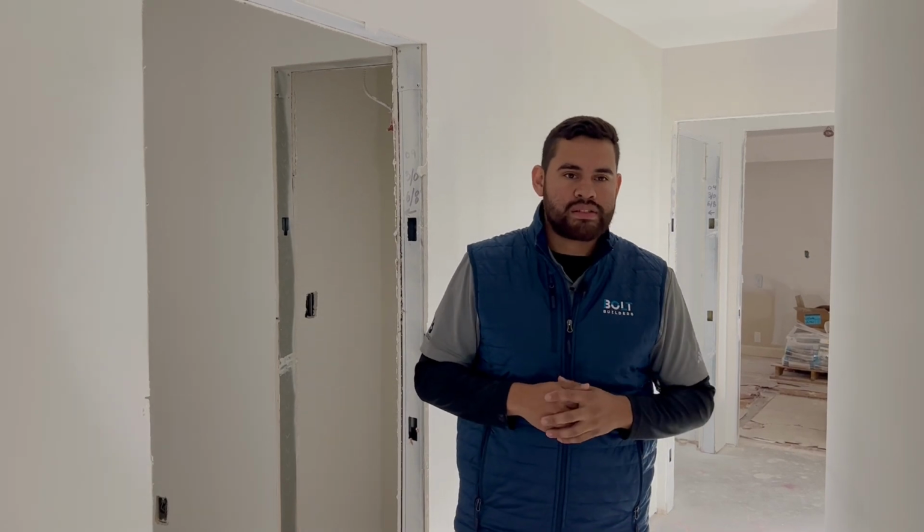So my favorite part of this project is these curved walls, and with my background of framing, I worked together with the framer to lay out these walls and get the curves right.